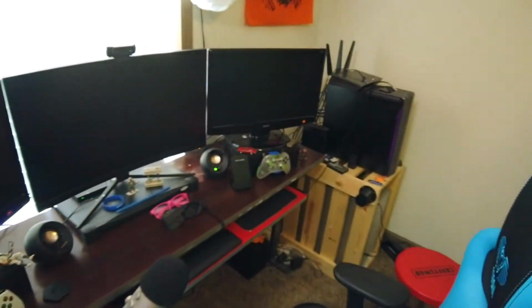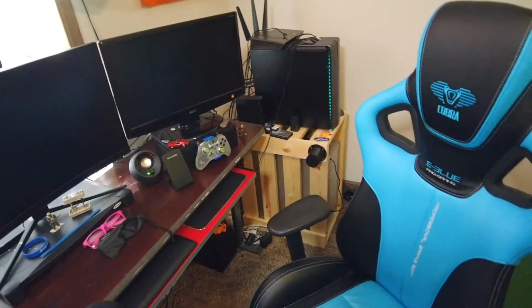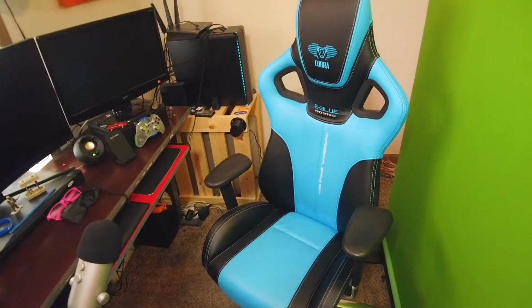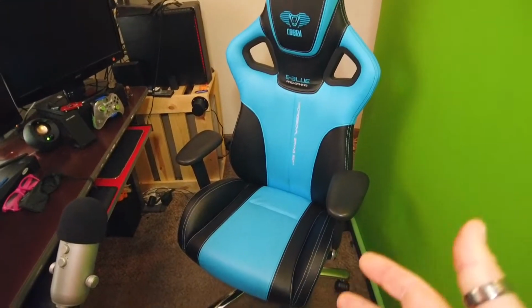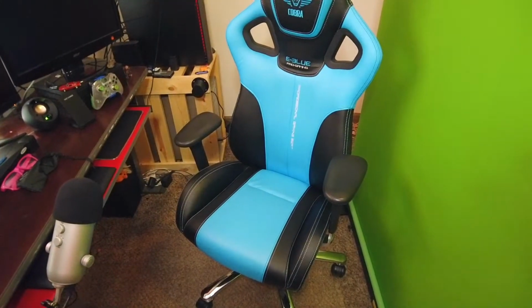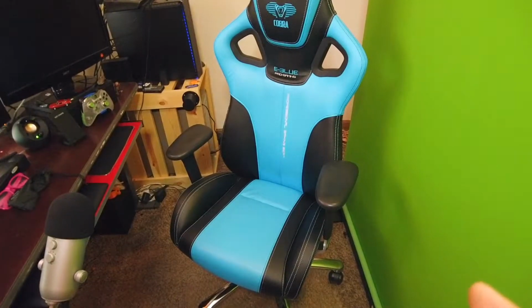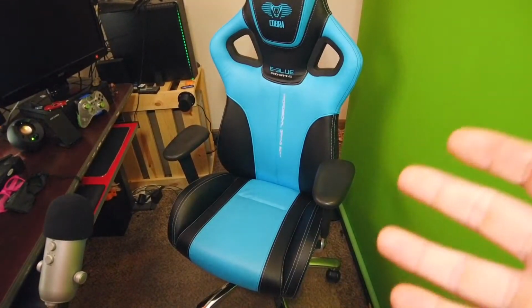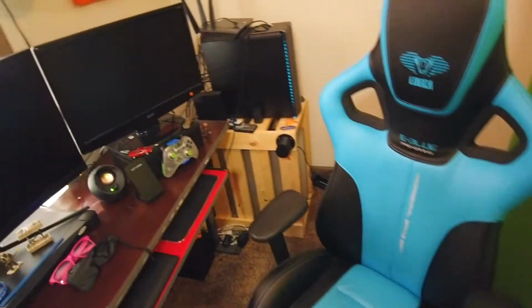And moving to my main game setup area. To start off with, I have this nice, really comfortable gaming chair. It's an E-Blue Pro gaming chair. It's the Cobra edition. Blue and black, really cool colors. Got this quite a few years ago. I think it's about 4 years old now. They used to have a red color too, or have a red color. Don't know if they still do or not. Gaming chair, super, super comfortable.